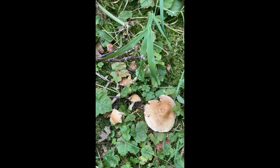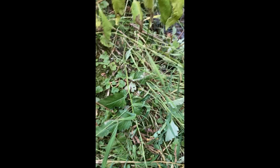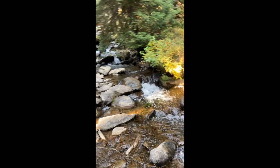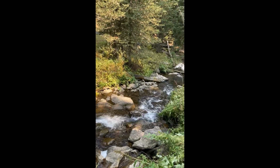All right, listen close. Can you tell what we're coming up on? It's a little stream coming off the Gallatin River. I wonder if there's any rainbow trout in there. Some of Montana's native fish.